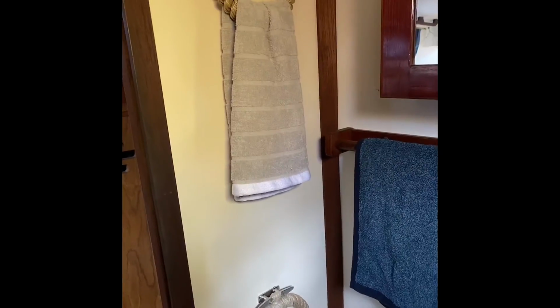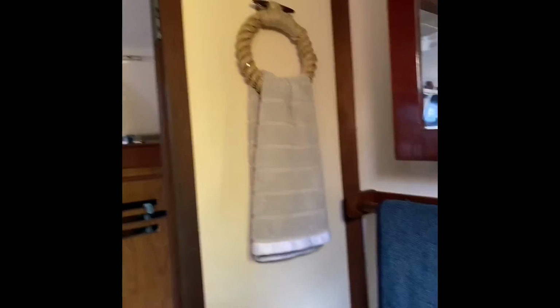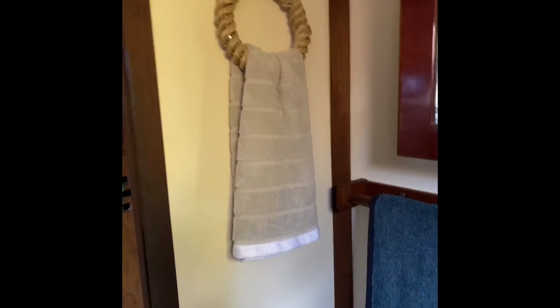I love, love, love my nautical towel holders. I saw them online and asked Richard if he could make something like it for me, and they turned out perfectly. I love them.